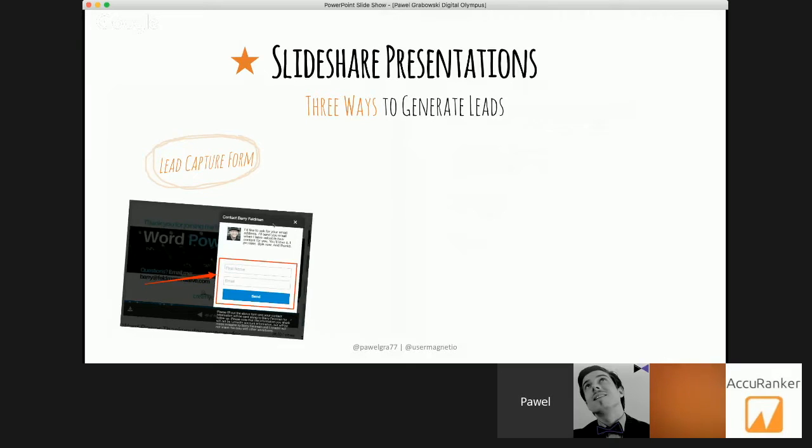Setting up a form is free. However, SlideShare charges you per lead, so there's a catch. I don't remember what the price is now, but I think it is $8 per lead, something like that. Okay, so you do have to pay for it. But anyway, there is an option to use a lead capture form, so that's the first way.